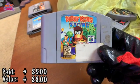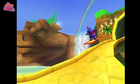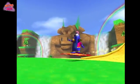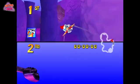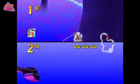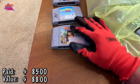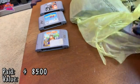This is a game I know a ton about. This is one of my favorite games on the N64. I think it's underrated. I love Mario Kart. Mario Kart is playing right now. But I honestly think this game rivals that game. There's just so much more versatility in this game. There's racing, there's the battle systems, there's the adventure mode. I just love Diddy Kong Racing. I don't think it gets enough love. I'm gonna guess that's probably around a $20 game or so.